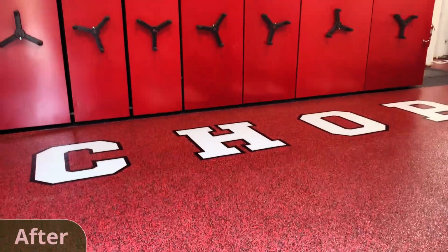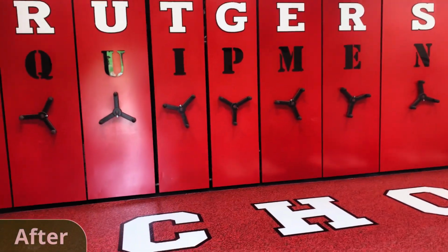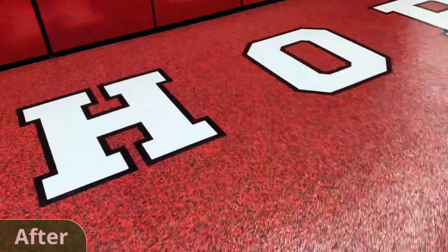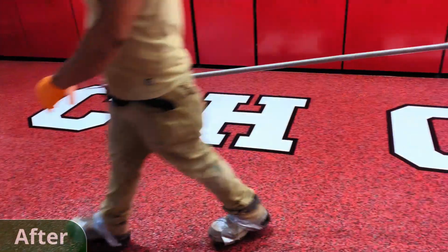Finally, we applied a Pro-Thane top coat to add extra scratch resistance, protect the logo, and retain a bright, pleasing sheen. Rutgers was left with a brand new, one-of-a-kind floor that will last for years to come.